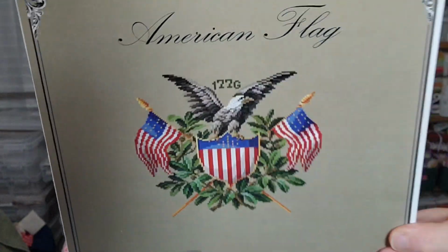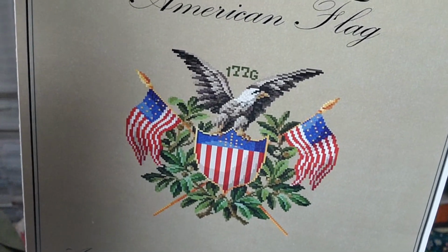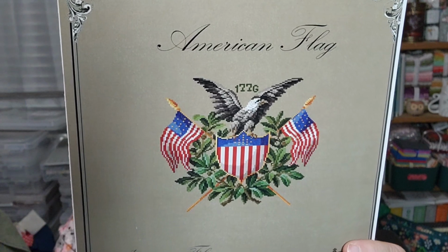I got this pattern called American Flag. See if I can get that where you can see the detail of the eagle and the flags. This is just absolutely beautiful. This is stitched on an 18 count fabric. I can see it being done in black and being beautiful, which I think I have a black fabric. I was trying to see what the size of it is. If it's done in 18 count, it ends up being like a 17 by 16. But y'all, that to me is absolutely stunningly beautiful.